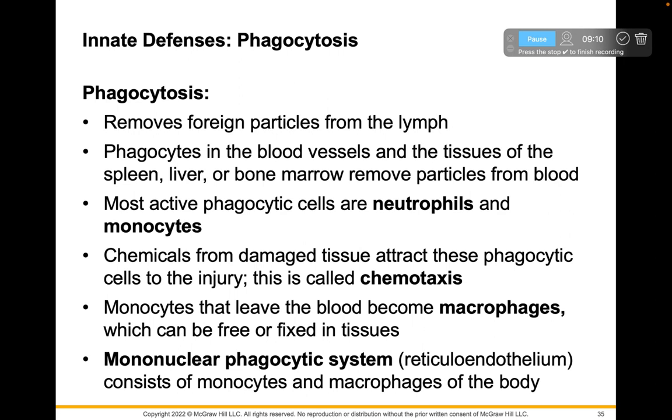Still in innate defense, so still in non-specific immunity, we have phagocytosis. Remember, osis means a condition of, cyte is cell, phage means to eat. So this is a process of cells doing a lot of eating, and they're what's going to remove anything that's foreign, that's not you, that was found in the lymph or that was found in the blood.